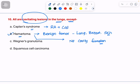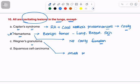Whereas Kaplan syndrome, what is this Kaplan syndrome? Kaplan syndrome is a disorder where there is rheumatoid arthritis plus silicosis pneumoconiosis. Silicosis pneumoconiosis is where you have the cavity formation within the lung. Multiple cavitatory lesions will be there within the lung, and that is what is called the Kaplan syndrome. So rheumatoid arthritis plus pneumoconiosis is nothing but your Kaplan syndrome.